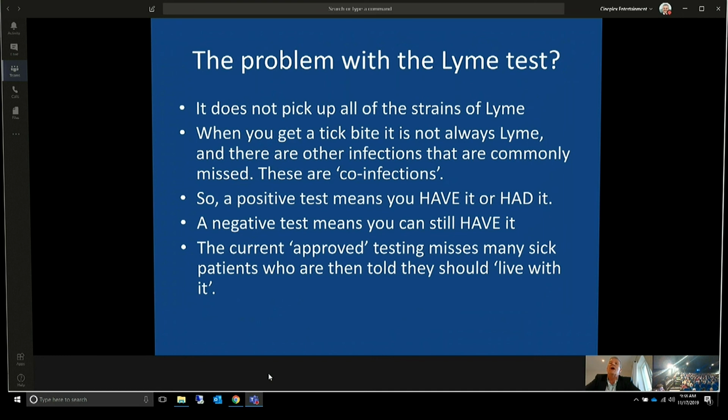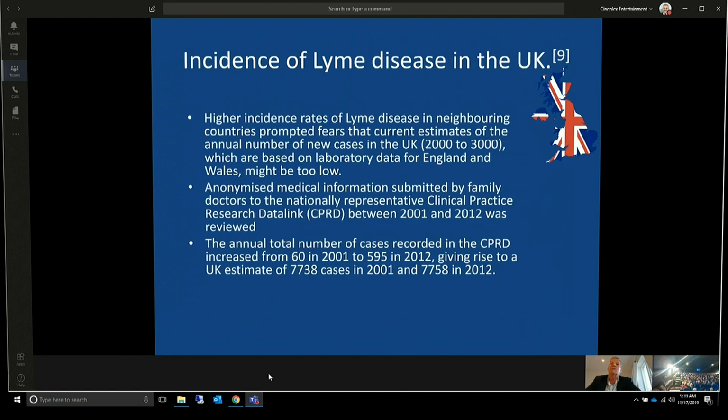What does an antibody test mean? It means you have an immunological memory if it's positive. So a positive test means you've got it or you had it. It can stay positive for life after you've been treated. But you can have a negative test and still have the infection. And the currently approved testing all over the world misses many sick patients who are told they should live with it, when actually they have a misdiagnosed, untreated infection that is curable with appropriate antibiotics, okay?